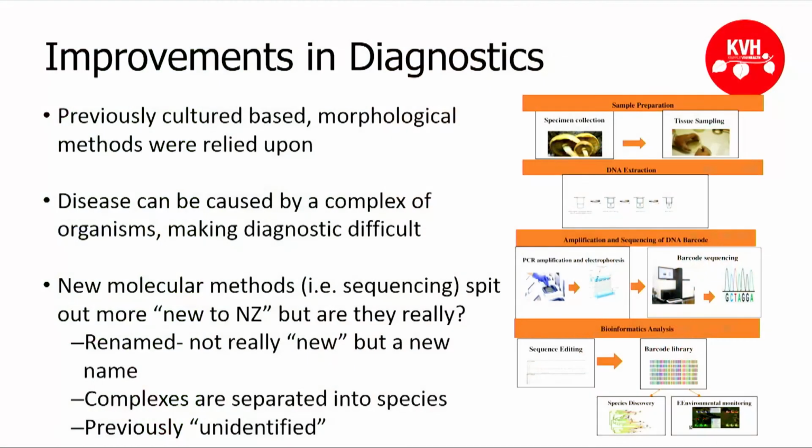So I really just wanted to touch on diagnostics, and that's because in the last 10 to 15 years, there have been major strides in improvement in plant diagnostics. Previously, things needed to be cultured up, and then morphological methods were used to help identify the species. This relied on the organism first being able to be cultured, but it was also quite time-consuming and laborious, and there needed to be real experts in taxonomy to identify the species.